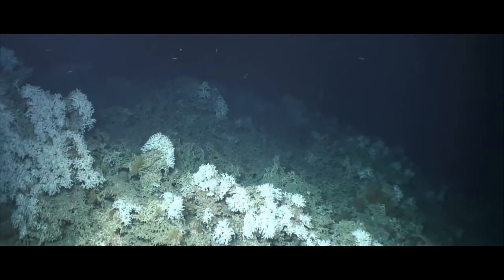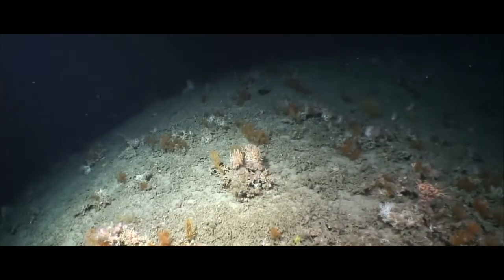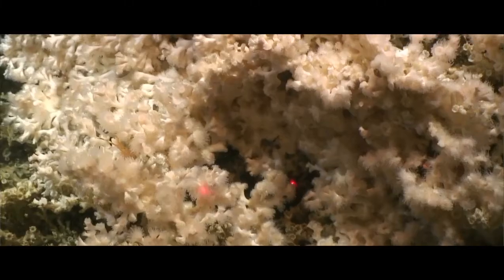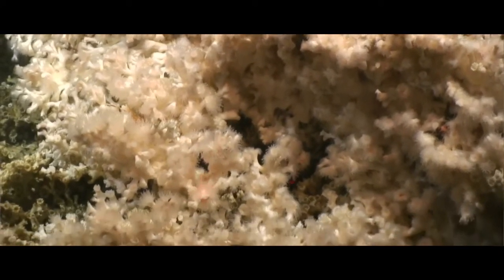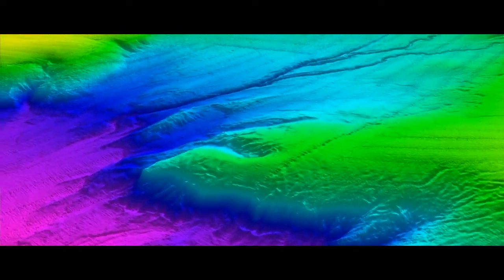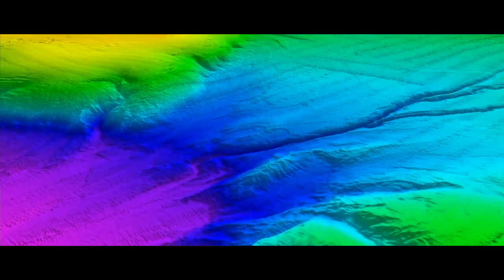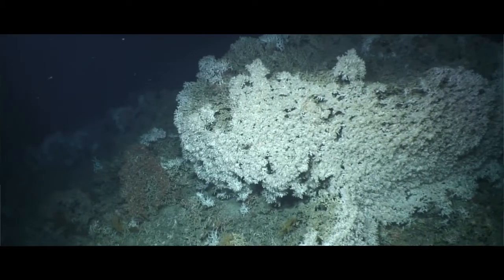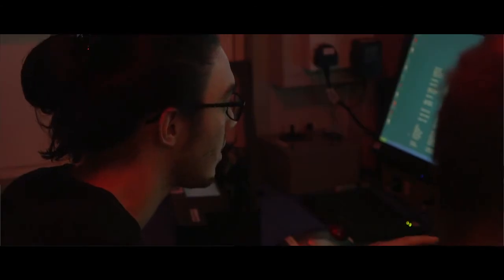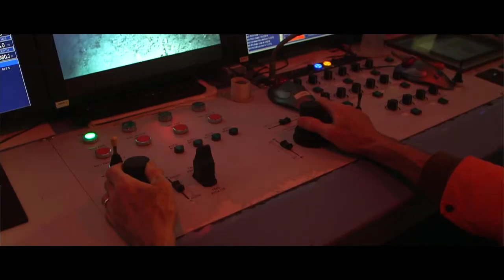We've managed to image 1,800 square kilometres of seabed, which is approximately twice the size of Malta. We've revealed stunning details of a submarine canyon that starts out at minus 700 metres water depth right down to 3,000 metres water depth. Along the edge of the canyon we've noticed these unusual cold water coral habitats in the form of a lip that extends for 28 kilometres along the canyon lip.